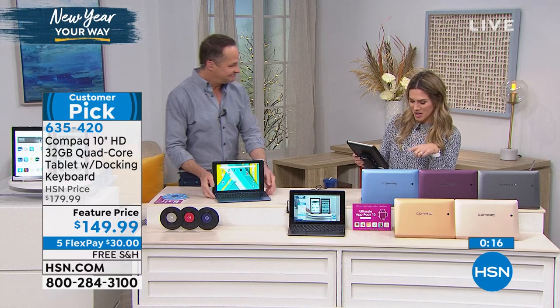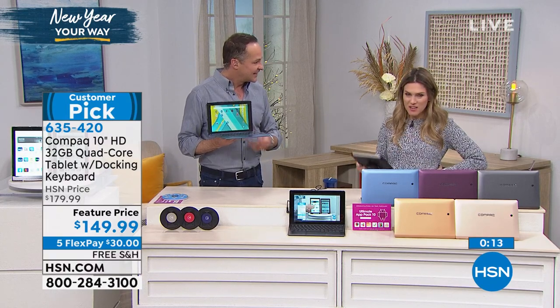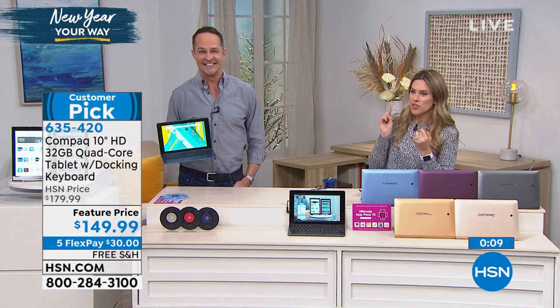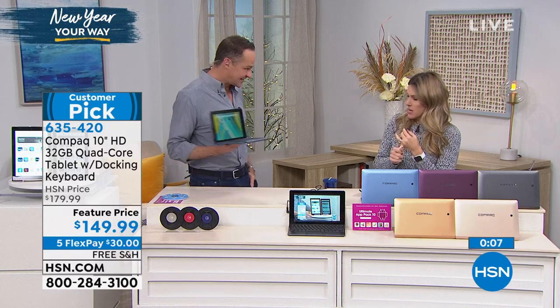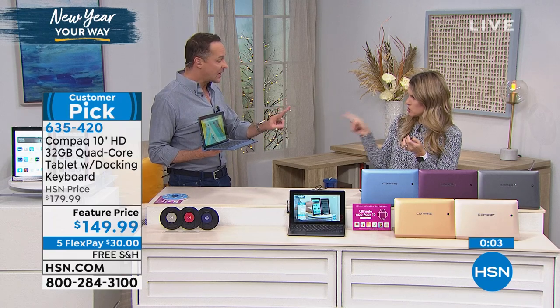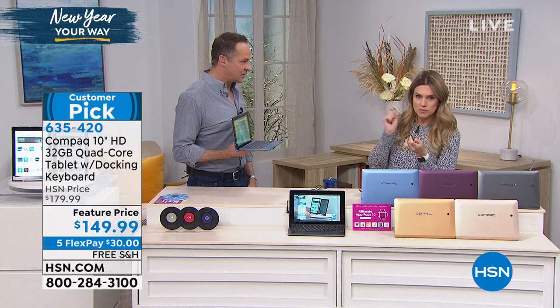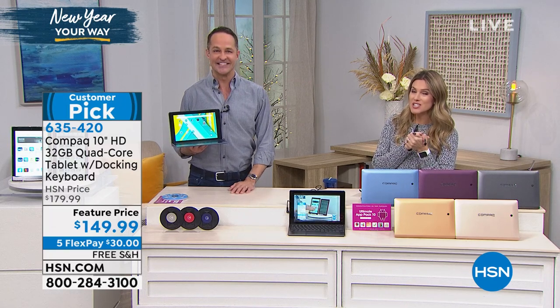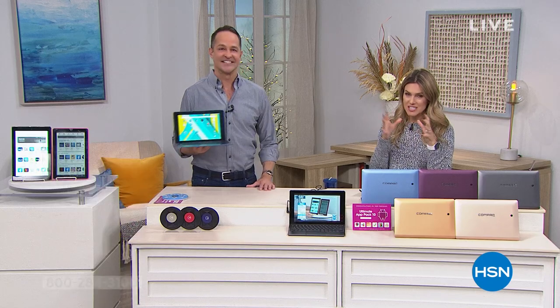I love that Stacy chimed in and she tagged a friend and said, what do you think of this for school? Yes, is all I have to say. So 32 gigs of memory. You said we doubled the RAM. So 2 gigabytes of RAM. Quad core processor is another really big thing built in. Number one most requested size, 10 inches, turns into your laptop with that specially designed keyboard.